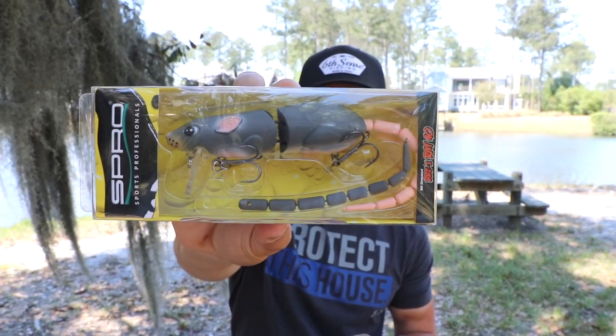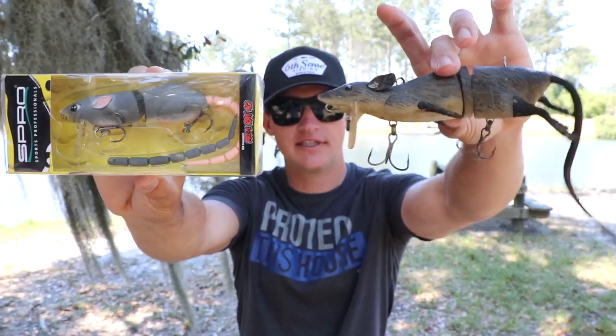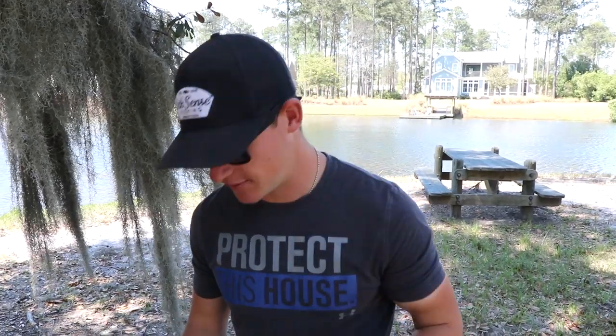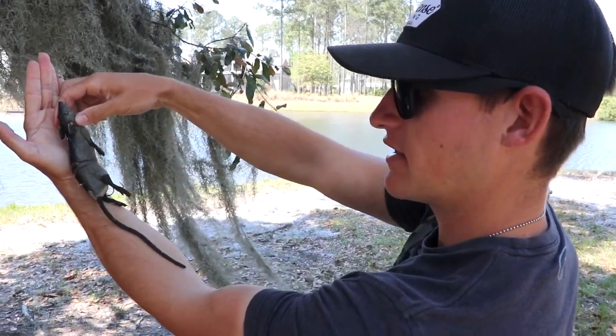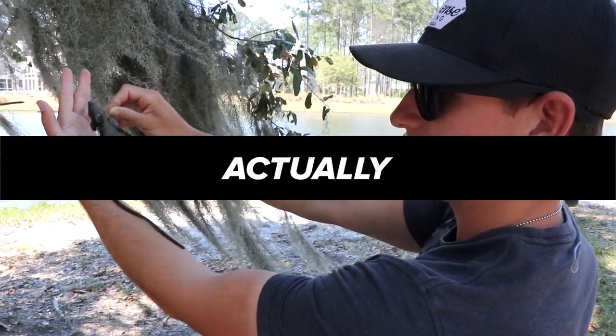It's still a good looking rat, but look at the size difference on those two. This guy is a massive rat. And so I was like, you know what? I know exactly what you guys would want to see today, and it would be fishing with the biggest rat possible. If you lay this out on my arm, look how big that thing is. Realistically, that is insane. That's a solid 10 inches with the tail.